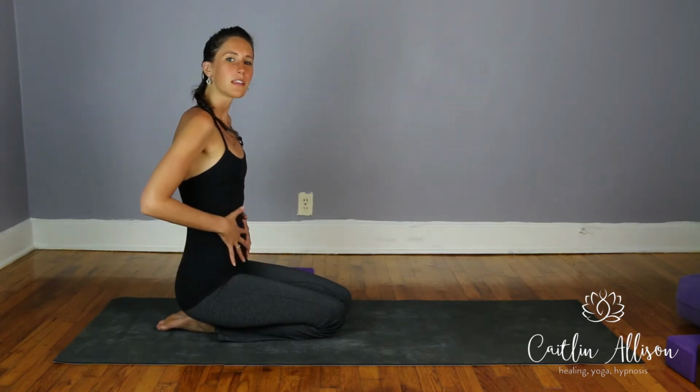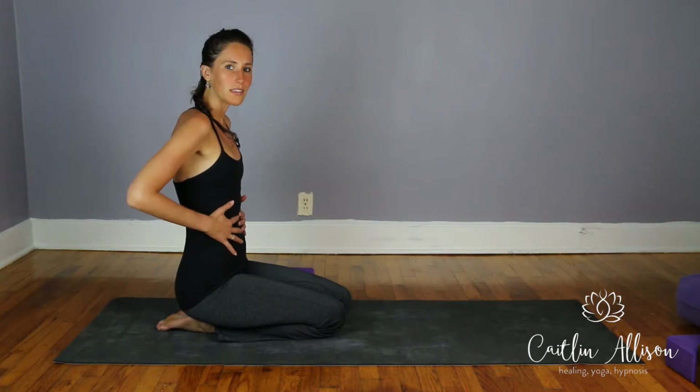This is pose number 2 of 10, Chakravakasana, or moving child's pose. This pose helps to activate the core as well as to stretch the low back. I want you to think about keeping your core inside, so pulling in a lot of the techniques we talked about in the diastasis recti video. Belly's engaged, core is nice and tight.